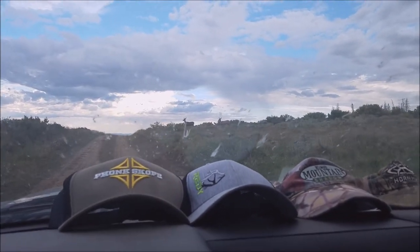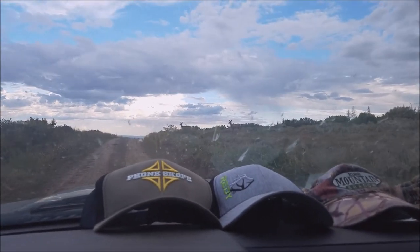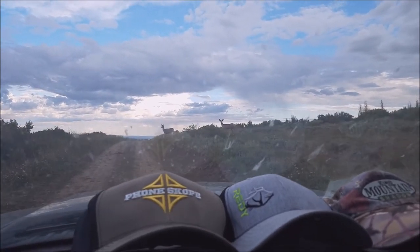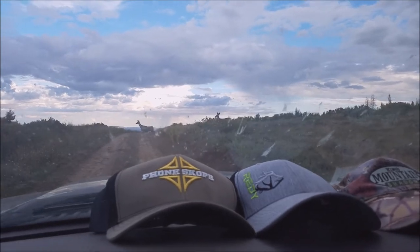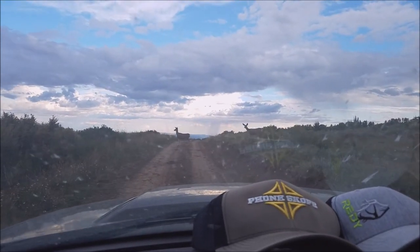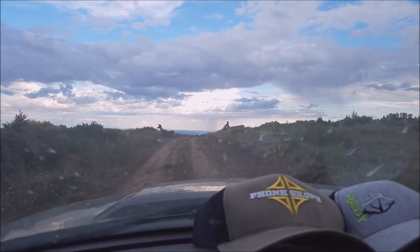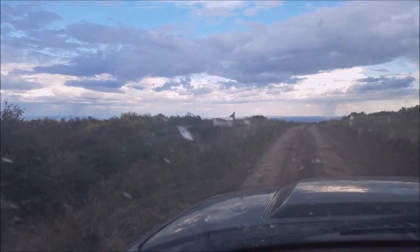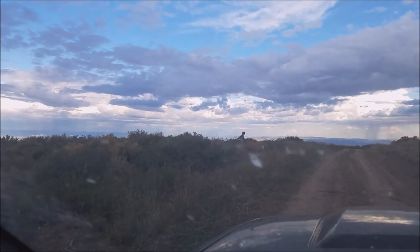Look at this, guys. There's two of the does that were with these bucks. And they don't have a care in the world. They're just crossing the road right in front of us. We could have hopped down. They're just like nothing, no worries. We got to be driving within 20 feet of them right here, and they don't even care.